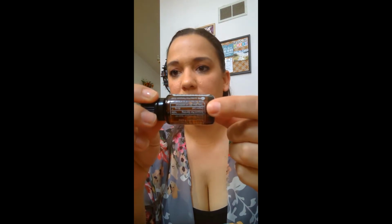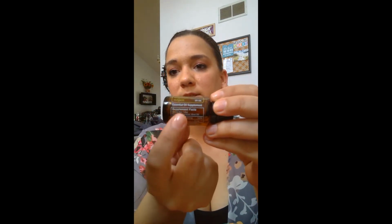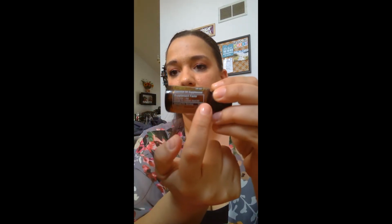So we're going to look at the side of the bottle right here, where it says supplemental facts. It's going to be in this box right here. Any of doTERRA oils that have those supplemental facts on them have been FDA approved to be ingested. So this is something that you can add into your cooking.